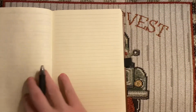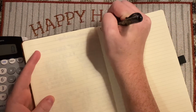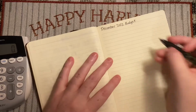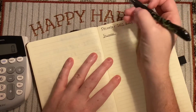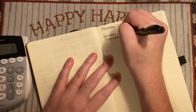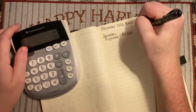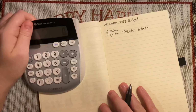We'll start right here. Make sure you all are in frame here. So this is the December 2022 budget. All right, to start off with is our income. For the month of December, we'll do projected. We plan on getting a total of $4,830. And then over to the side, I will put actual, and at the end of December, we'll come back and see how much we actually brought in.